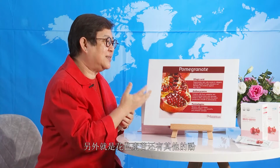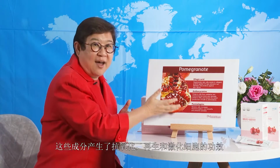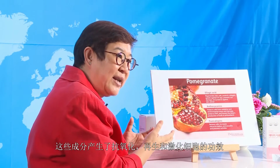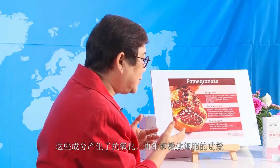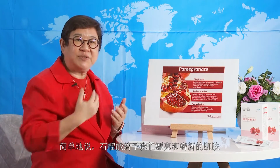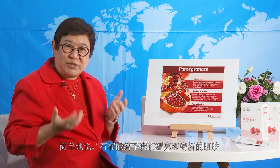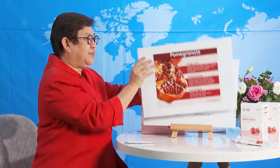And the other parts are the anthocyanins and the polyphenols. These are chemicals, or shall I say components, inside pomegranates that give rise to antioxidants and give rise to regenerating, renewing of your cells. So in a nutshell, pomegranate helps us to have beautiful skin, renewed skin, all right? So have a look further.